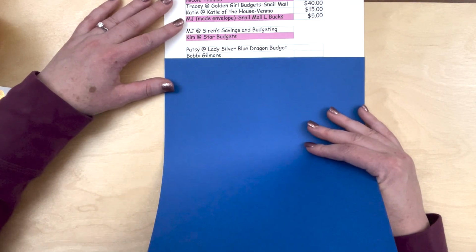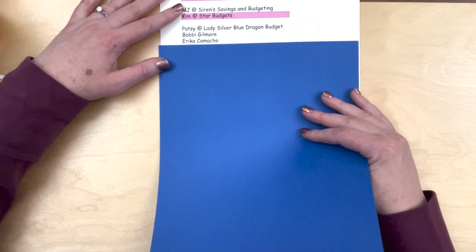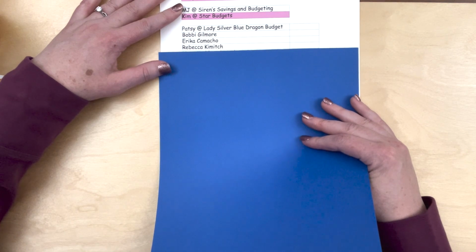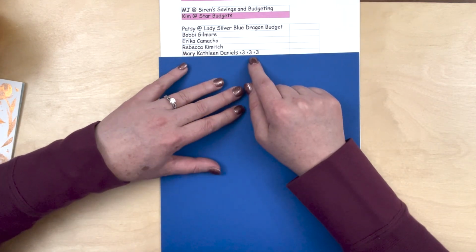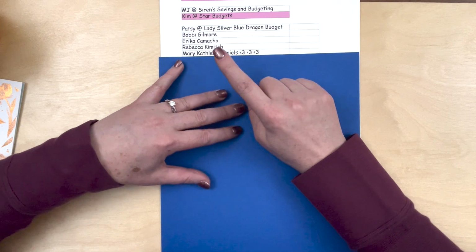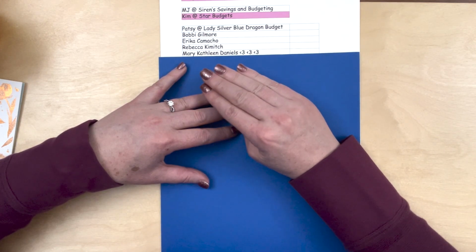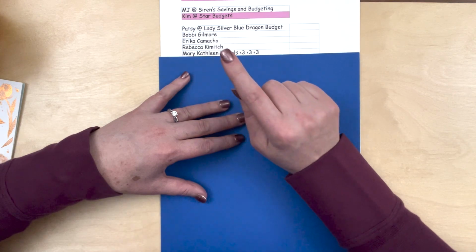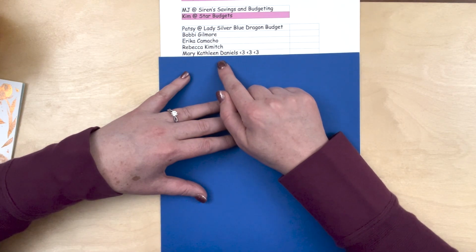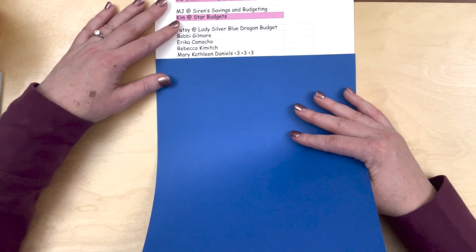So after Patsy, we have Bobby Gilmore. I'm going to move this up. Erica Camacho, Rebecca Kimmich, Mary Kathleen Daniels, and I put 3 hearts on this because I just wanted to say this is the lady who we pretty much got Ranger from. She had Ranger for 4 years. He had lived down south and had been abused for a year, and then she had him for the next 4 years, and I can't even tell you what good care she gave to him. As you know, we love Ranger to pieces. And let's keep going.